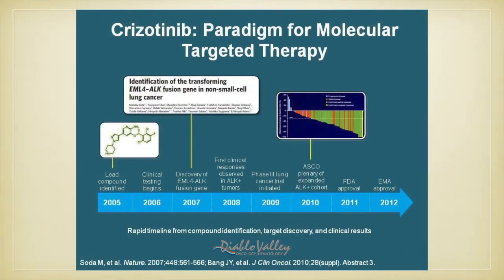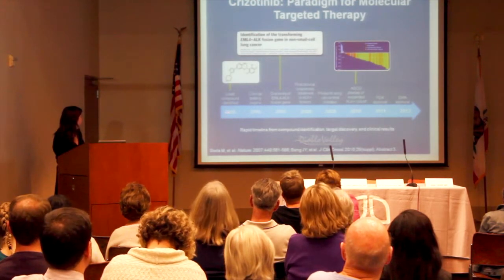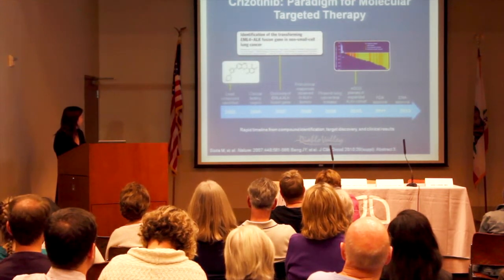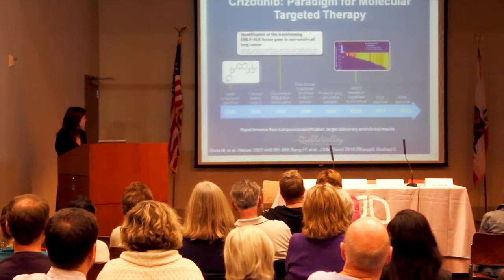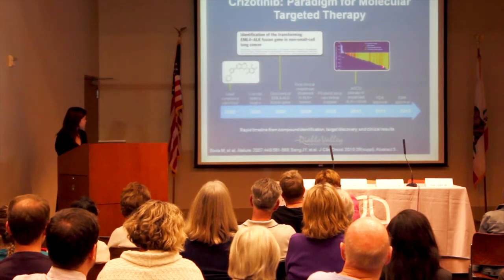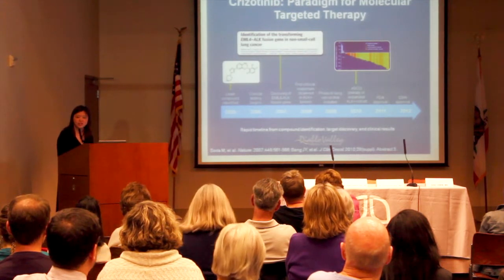The other type of mutation is the ALK rearrangement, and that only occurs in about 5 to 7% of patients with lung cancer. But the exciting thing is that there's an oral medication, crizotinib, that was initially found in 2005, went through many years of development, and has now been approved for patients who have non-small cell lung cancer with this mutation. You can see this is a plot indicating the patients who are responding to the drug, and the percentage of cancer reduction by the drug. So that's very, very exciting.